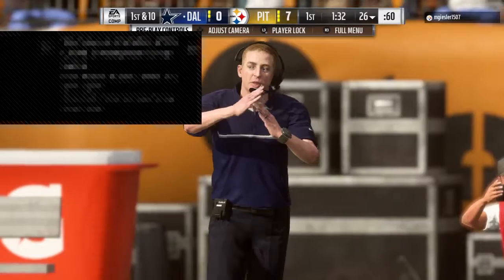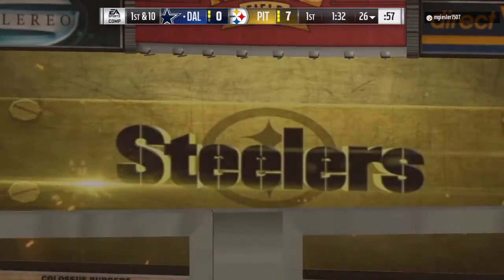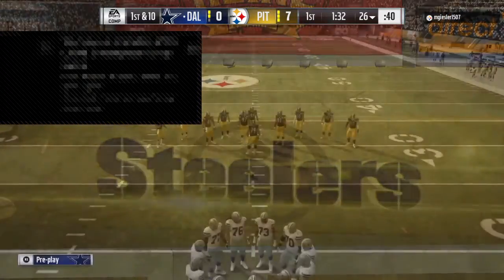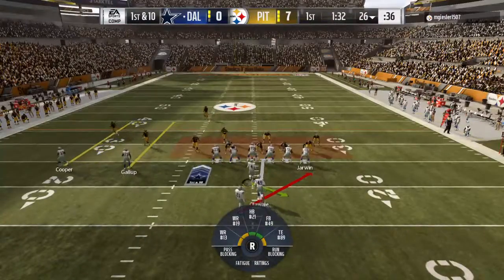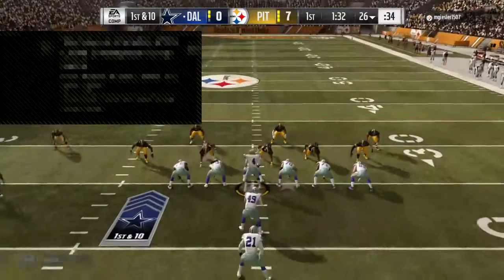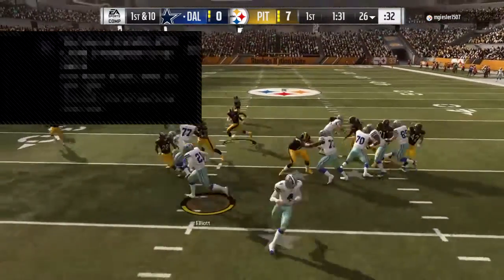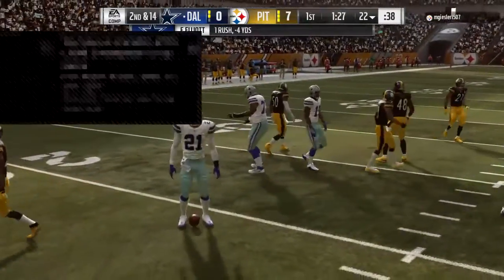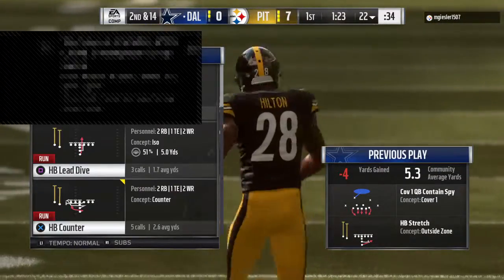So Prescott of the Cowboys now with a 1st and 10 at their own 26. Now the first carry for Ezekiel Elliott. And forget about finding a lane. He barely had time to look up before he was planted in the backfield.